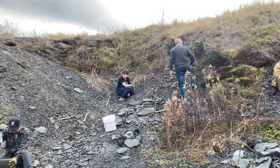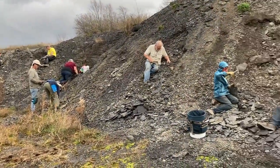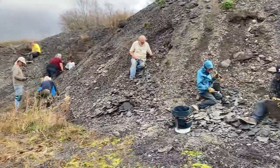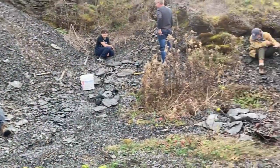So after that great find, pretty much everybody moved down here, which is awesome. But that's fine because we're happy to have everybody here and still making good finds.